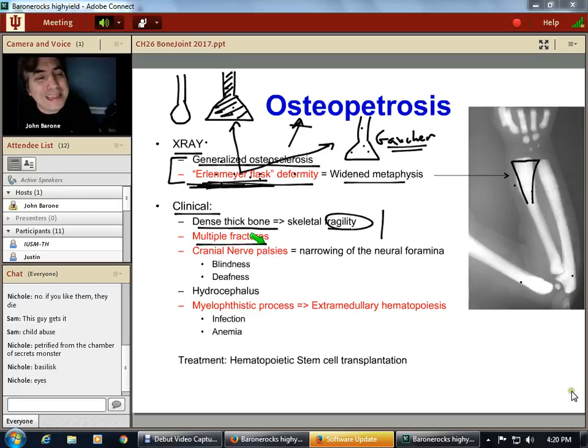Needless to say, our cranial nerves go through foramina. So if this bony foramen gets thicker and thicker, it will crush the cranial nerves. And you'll get cranial nerve palsies. For instance, you go blind, you go deaf, you get facial nerve palsies.